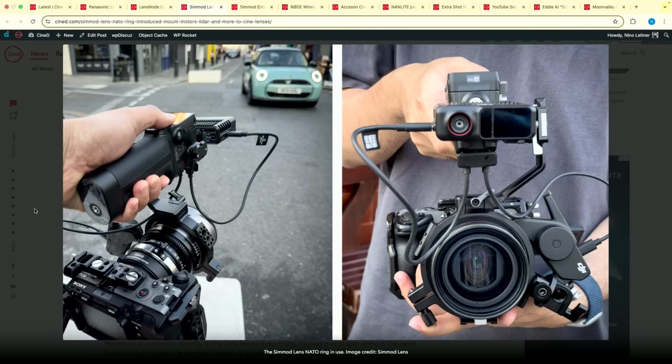There are examples that he published, which even have the DJI hand grip on there. You can, with the LiDAR on top, which is of course a great way of mounting the LiDAR, which is always a little bit of a challenge depending on whether you have a free hot shoe or not. So you don't have to use the hot shoe for that. You can put it on top. That's a very nice rig that he built there.